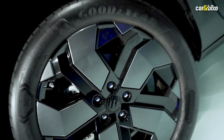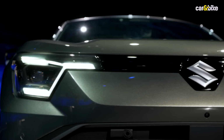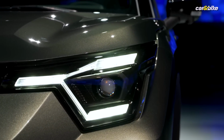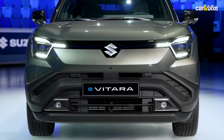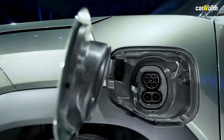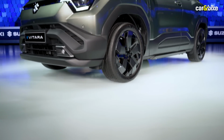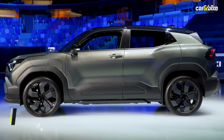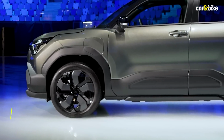The squared out wheel arches are still present, as are the prominent haunches, and the angular headlights with the Y-shaped LED light guides do lend some boldness to the E-Vitara's face. Of course, there's no grille over here because this doesn't need one, but there are some vents and ducts built into the front bumper with the fog lights nestled down below. The charging port, as you can see, is on the left fender, and in profile the E-Vitara does look fairly butch and muscular. The wheels are darkened, and these will be available in sizes ranging from 18 inches to 19 inches depending on the market.